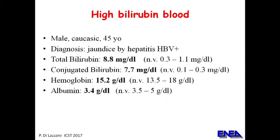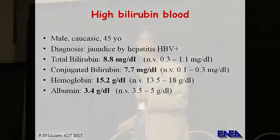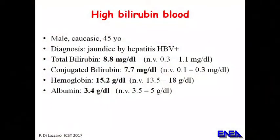This is the blood we used with high bilirubin. It was from a male, 45 years old, diagnosed by jaundice with hepatitis HBV. Total bilirubin 8 times larger than the maximum normal range. Conjugated bilirubin, say 21, 22 times larger than the highest value in the normal range. Hemoglobin and albumin almost normal.